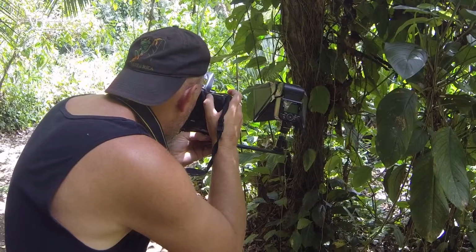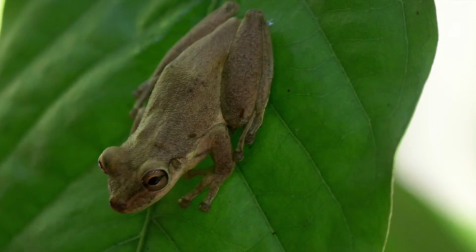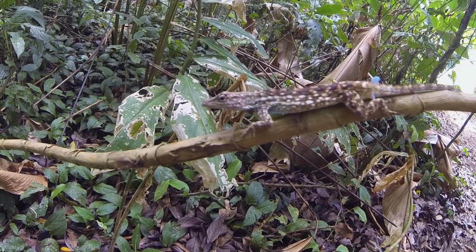Well, the indoor photography session is over. Time to take these specimens back to where we found them and get a few photos in their natural setting.